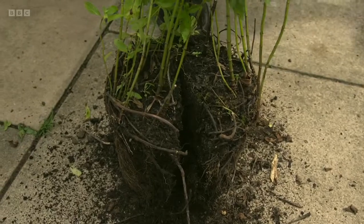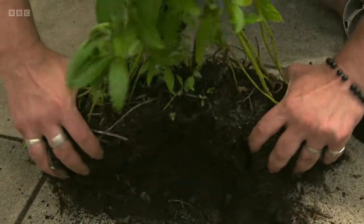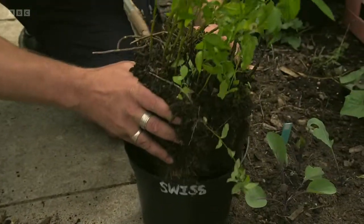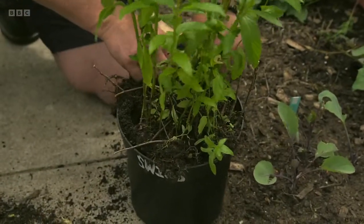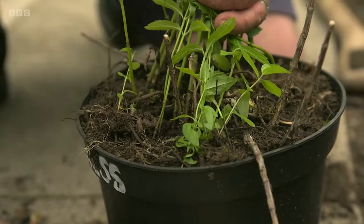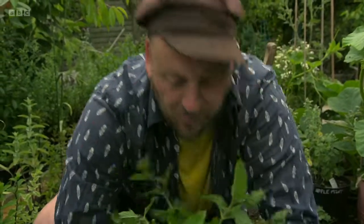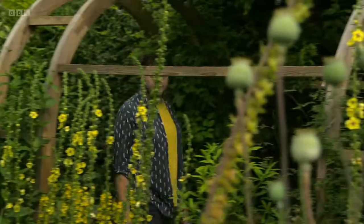And then turn the plant in on itself and repot. And obviously top it up with some fresh soil and compost. And now the roots are in the centre and less prone to frost damage in the winter months.